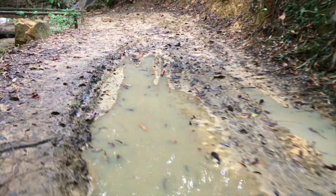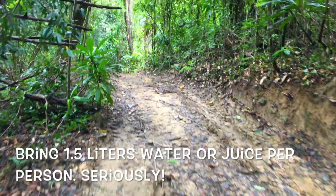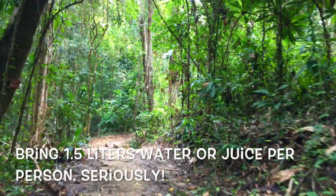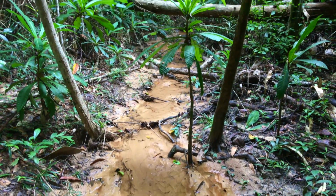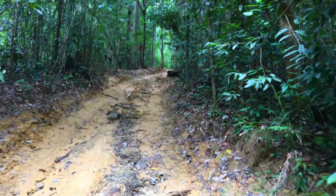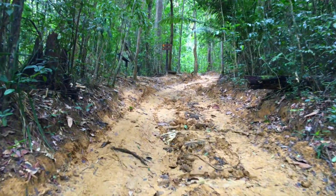There are some muddy parts. You probably cannot bring a stroller up here most of the time. It's either muddy or too rocky. And then before you hit 1 kilometer, you'll hit this steep part. And it's slippery clay, so be careful on it.